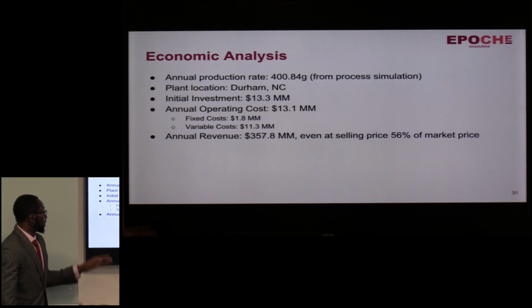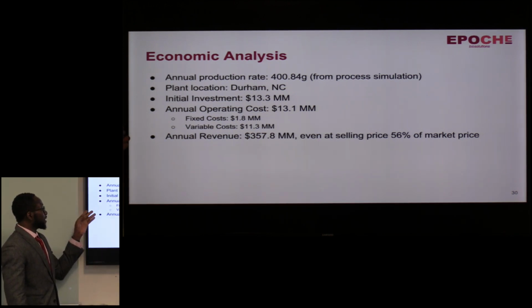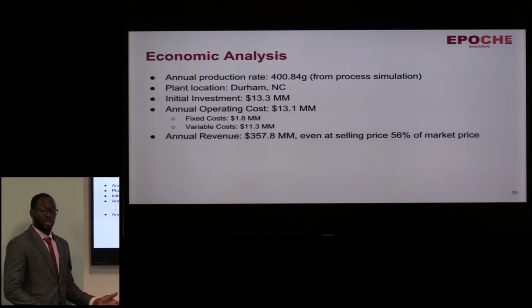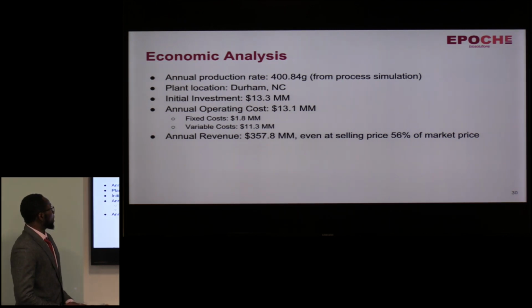Based on that, we plan to site our plant in Durham, North Carolina, because of the cheaper taxes and also the availability of other biopharmaceutical companies in the area. Our initial investment is estimated at around $13.3 million, with an annual operating cost of $13 million.